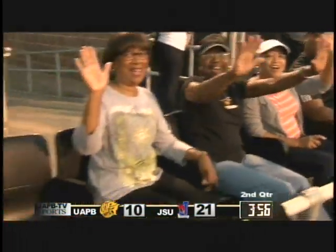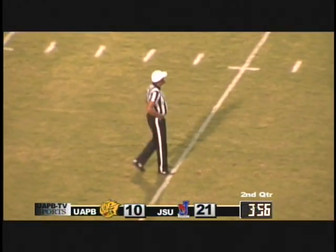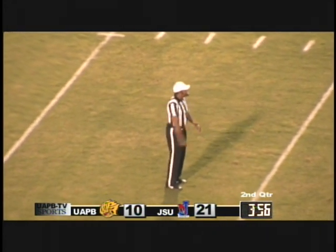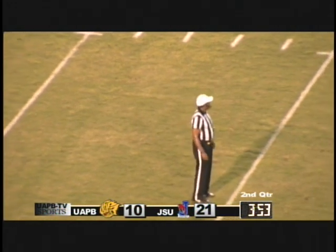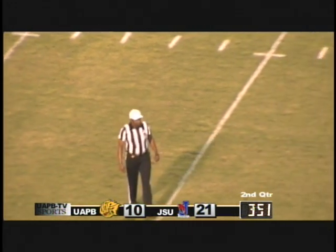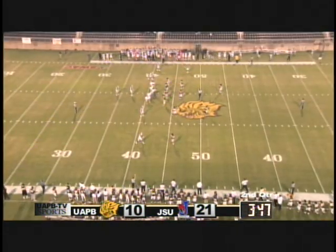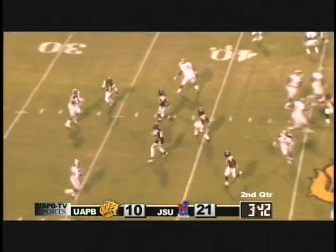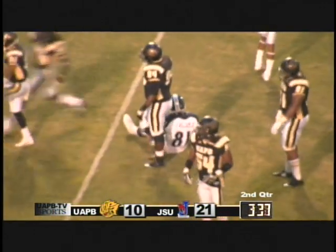Some of the Golden Lion fans cheering there in their box seats on the sideline. You probably recognized a couple of those faces, Carl. Yep, sure did. But Tim, this is our time of year. You know, we're in the early stages of football, but you're getting down to the postseason baseball play.